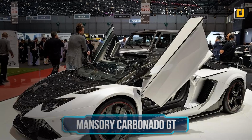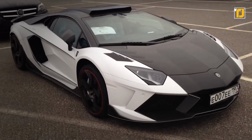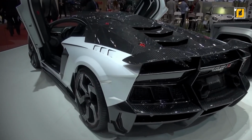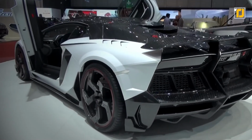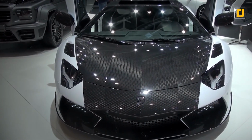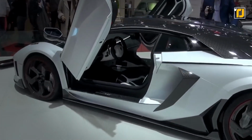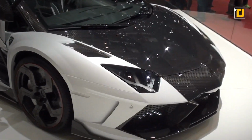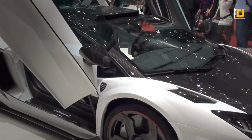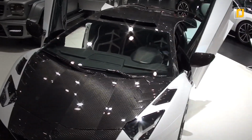Number 5. Mansory Carbonado GT. Carbon fiber, an ultralight and high-strength material, is used extensively on this Mansory bespoke car. But it's not just the design of this Aventador that makes it stand out. Mansory thoroughly rebuilt the 6.5-liter V12 and installed 2 of their branded turbochargers. Furthermore, the pistons, connecting rods, rod bearings, crankshaft, and cylinder head have been replaced with motor racing parts to suit Mansory's high standards.